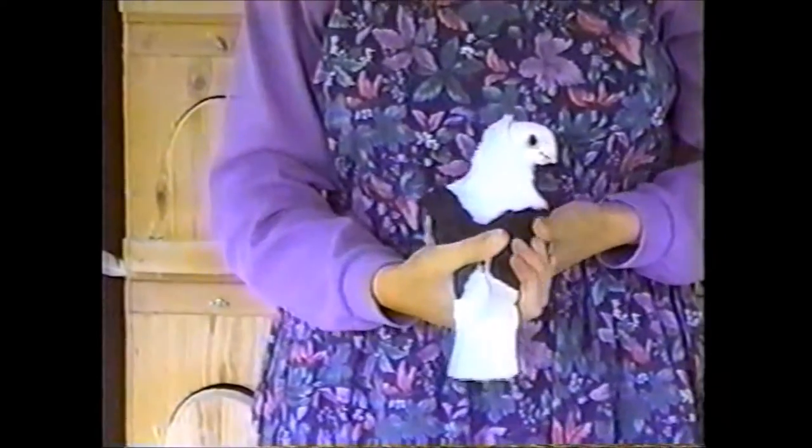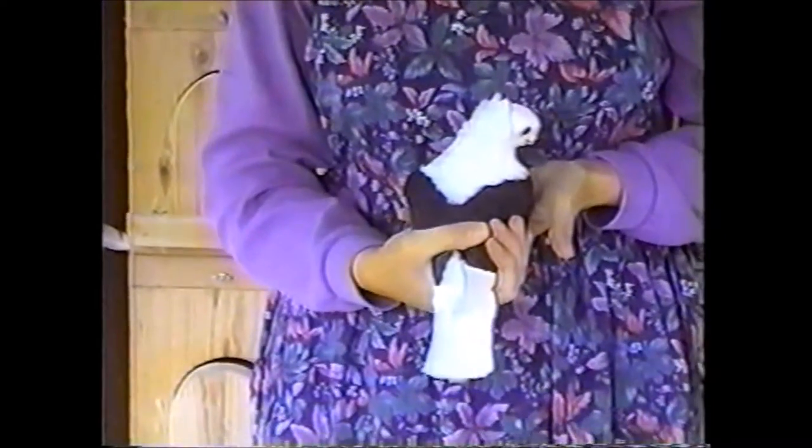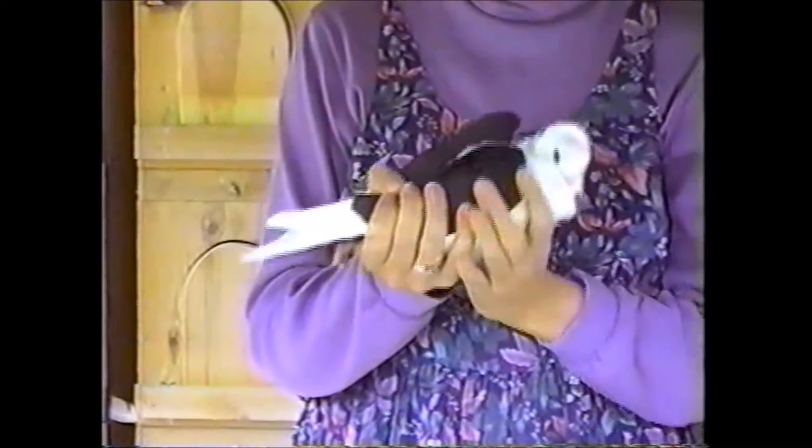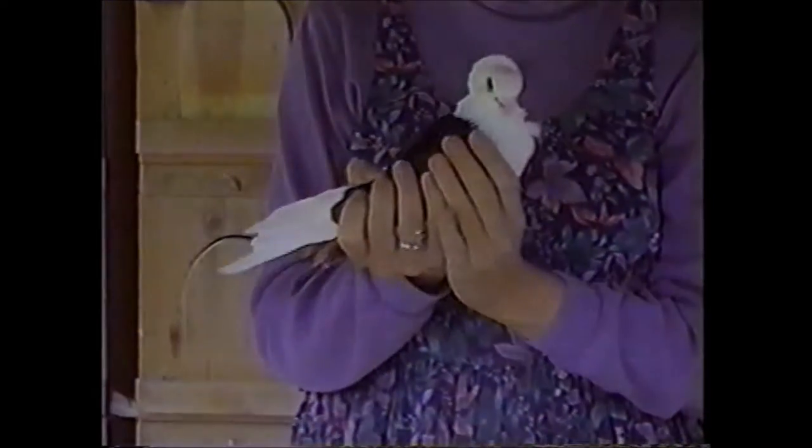They shouldn't be too broad or too thin, but they should be shaped kind of like a little triangle like this. Finally, you notice on him, he has a pretty good frill that does help emphasize the roundness of his breast and the thickness of his neck.